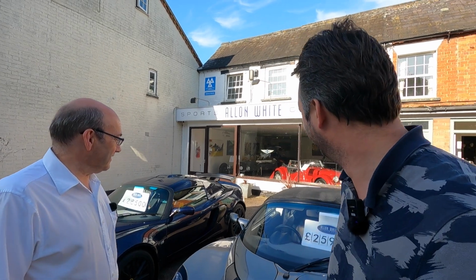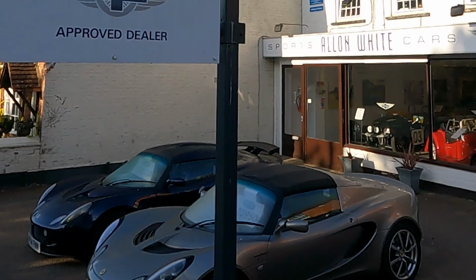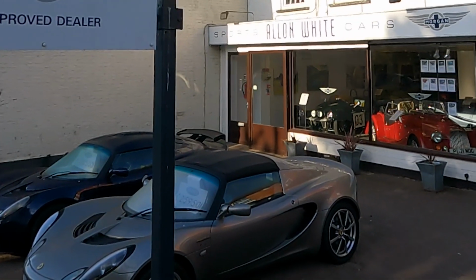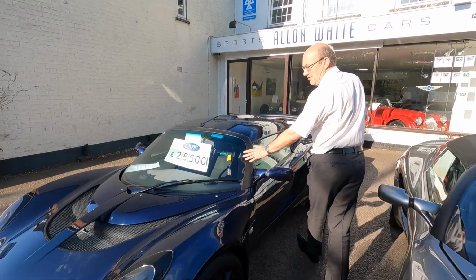Yeah, so we've got a couple of nice examples out here. So we've got a 111R, which has got the supercharger upgrade on it, and it's also got a digital dash, which is quite nice, and one we've sold before. And low mileage, 16,000 mile Series 2 Exige.